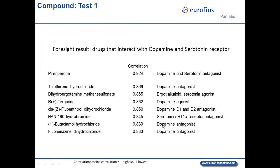So what happens if we do that? You can see that compound test 1, when compared to every compound in the database, was able to identify several compounds with a value of 0.8 or higher, but the most highly similar compound is pirenperone. The correlation coefficient in this test is 0.924. This is very, very similar. Pirenperone is an antipsychotic acting on the dopamine D2 receptor, and this is what you see. One more piece of information is that the adverse events for pirenperone are mostly hypotensive, extrapyramidal, and sedative.